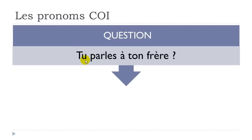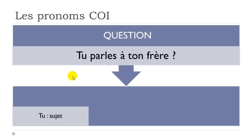Okay, you get tu parles à ton frère. Okay, parler is to talk. Tu parles, you talk to your brother, à ton frère. So if we have a look at the elements in this sentence, the first element is tu, and that's the subject of the sentence. Then the second element is parles, and that's the verb. It's ending like that because you've conjugated this verb according to tu, but it's a verb here.